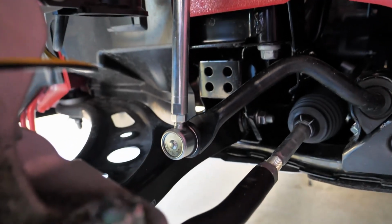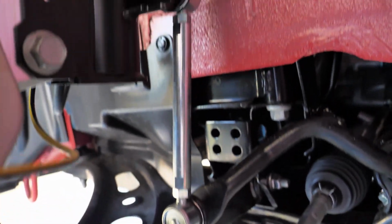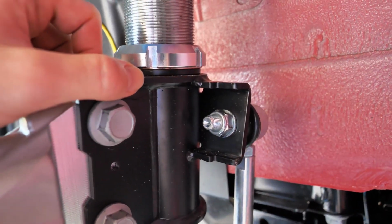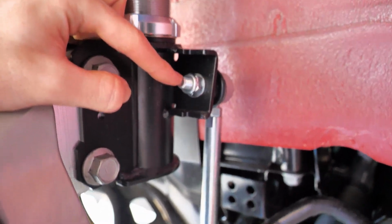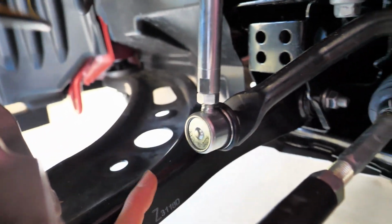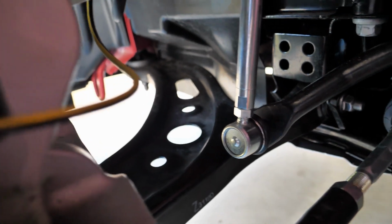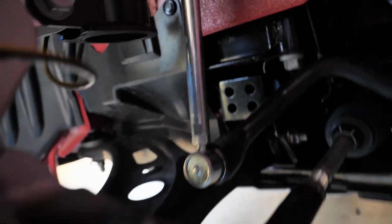Here is my new end link here, and as you can see, it is fully adjusted to be as short as possible. There is no sort of movement. It is torqued up to its correct settings, which is about 60 Newton meters, both top and bottom. And as you can see, there's absolutely no touching of the control arm. Otherwise you would see a bunch of marks on that. It's still nice and black. It's definitely not hitting.